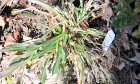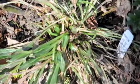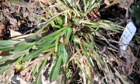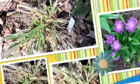Another new addition, Stokesia laevis Elf, one of the smallest Stokesias I've ever seen. It was pretty much evergreen all winter, which was surprising. I don't think that's normal. I think the snow really insulated them and helped them to stay nice and cozy. But this guy is ready to go. He is just bursting out.